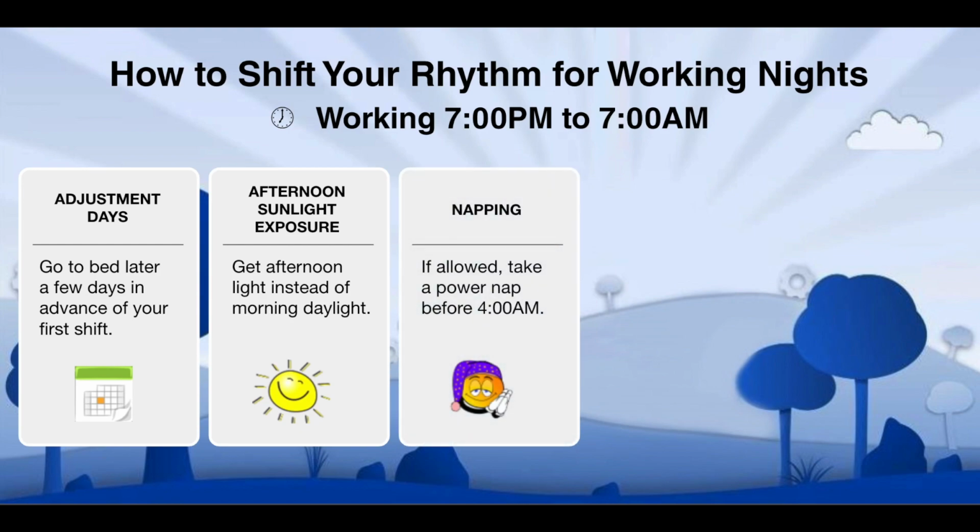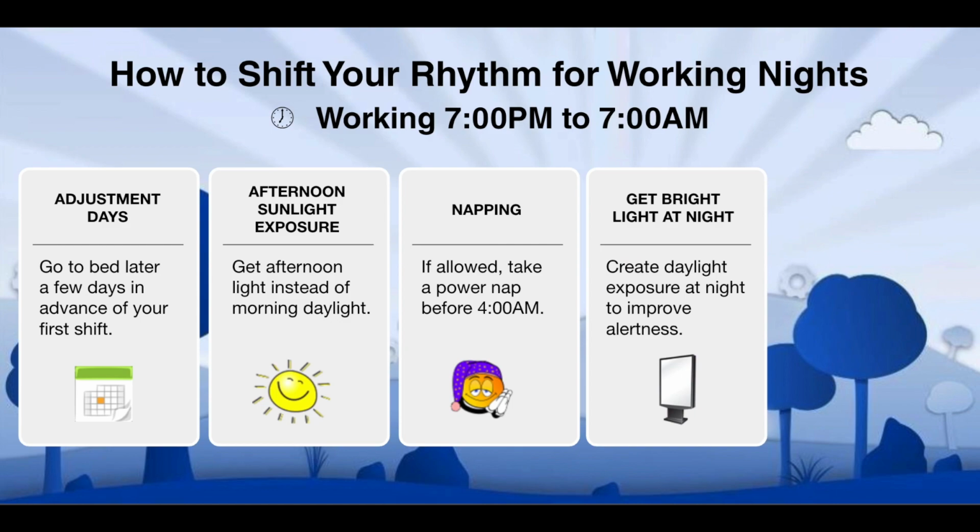Next, if allowed, take a power nap in the first half of your night shift on at least the first few shifts. The time to advocate with your employer to have a power nap at work will be on your first few night shifts. Next, if permitted to do so by your doctor, get some artificial bright light exposure at night.